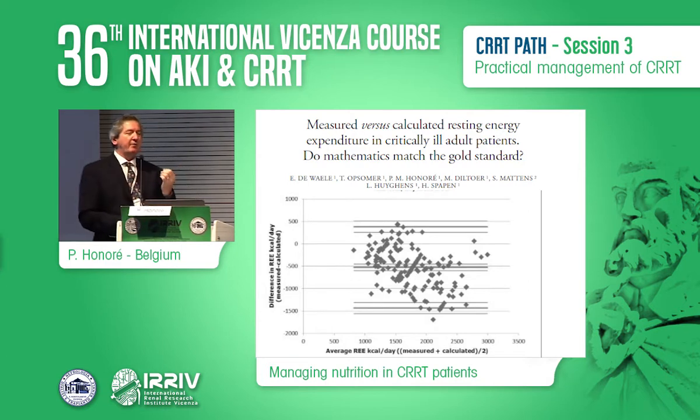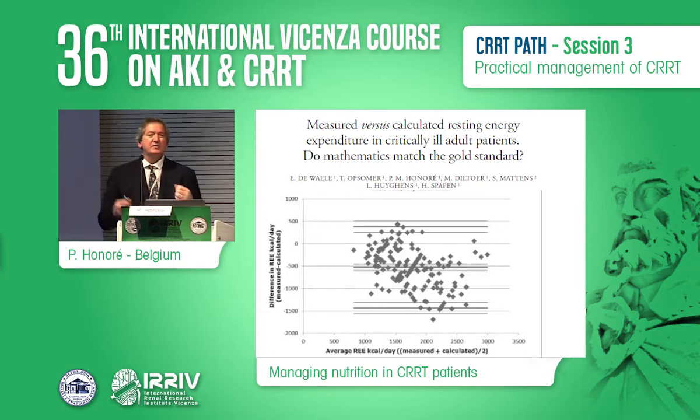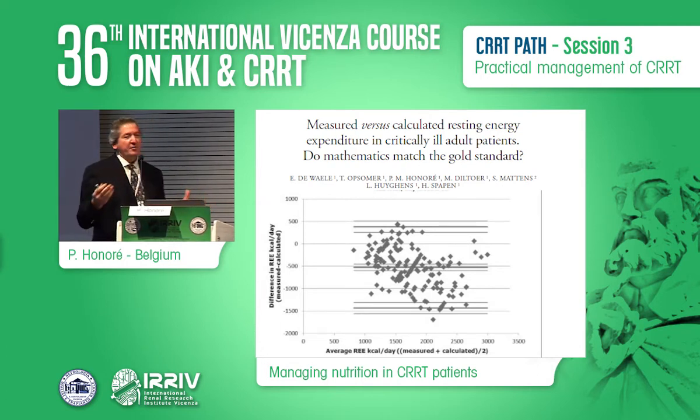So 1,000 kilocalories difference from one formula to another one. And then when you look more specifically at nutrition during CRT and those formulas, you go from plus 500 to minus 1,500, 2,000 kilocalories difference. What can you do with those formulas? Nothing. Just push everything in the bin. That's all. For this population, really, and even the other population, we should forget about them.